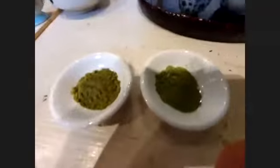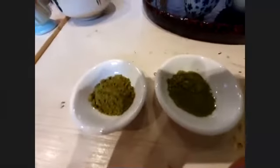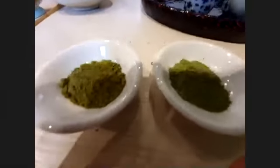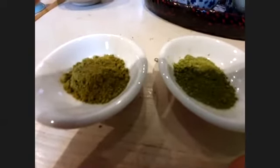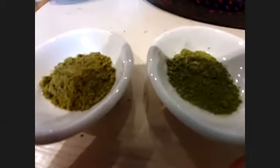So you can see the difference in color, but even better still, I'm just going to show you quickly, if I can open this tin. So matcha is not just green tea powder, it is the ground up leaves of the tea plant that have been grown specifically for matcha.